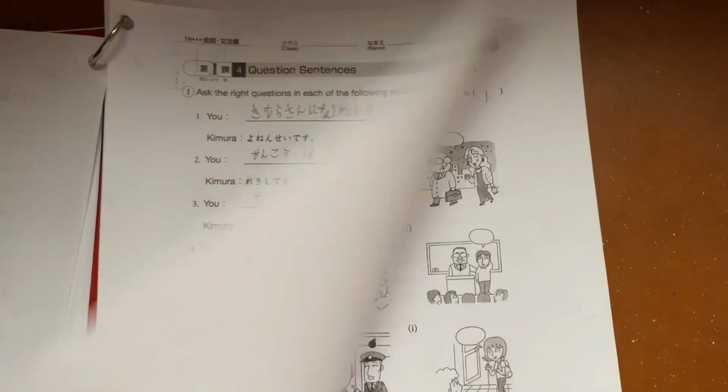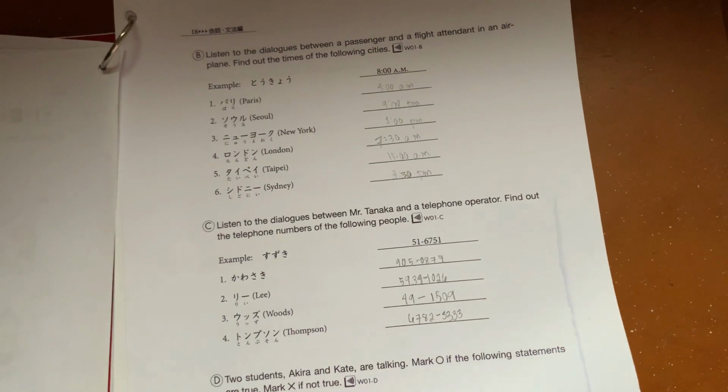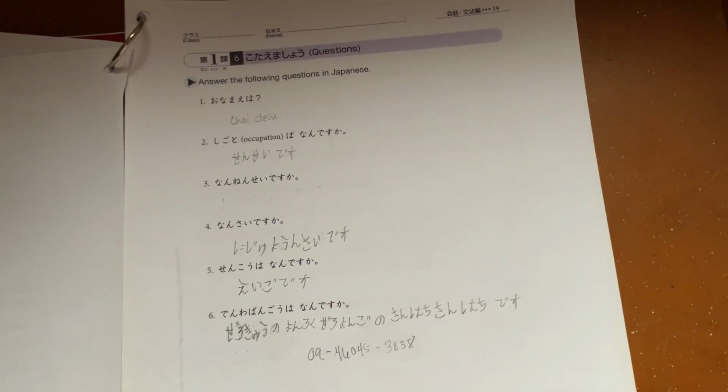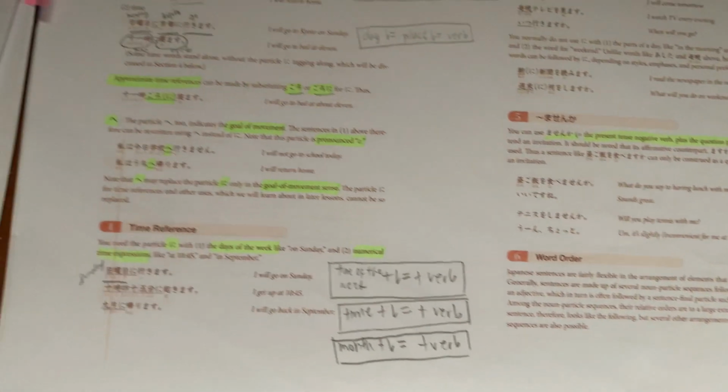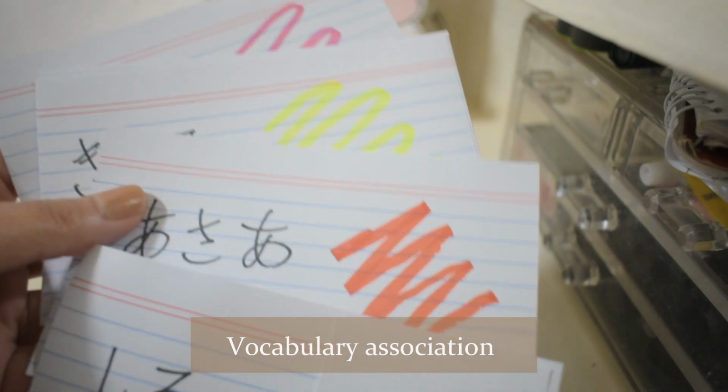I also studied hand in hand with the Genki workbook. If I'm studying lesson 3, topic 1 in the Genki textbook, I will also study it in the workbook, one lesson per day and one activity per day usually. But again, if the topic is really hard, for example, the other day I was studying particles, which is really hard, so I did take 2 or 3 days to study it, and that's totally fine. We're not rushing here.